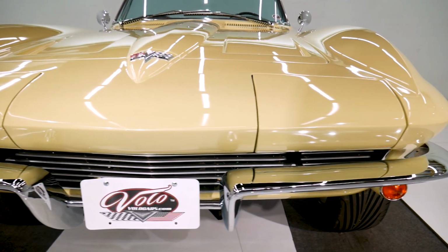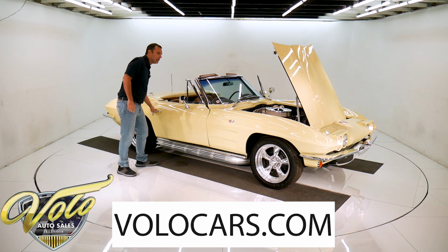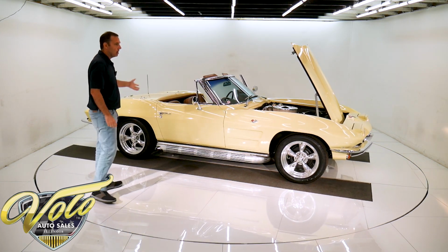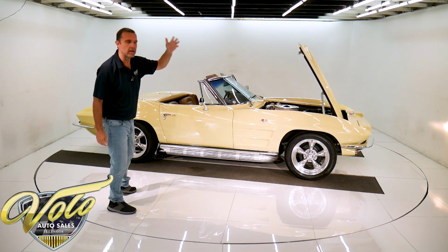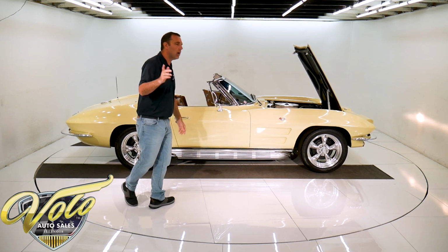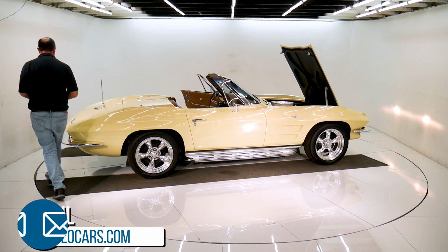Go to the website, see the underside of the car. It's like brand new. It's a matching number 336 posi rear end. Of course, it's all independent suspension, but all the front end is rebuilt, the brakes, the brake lines, everything is redone. On the website, you'll also find plenty of ways to contact us.